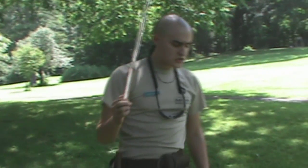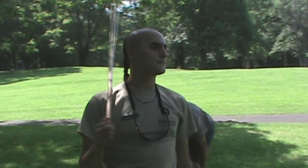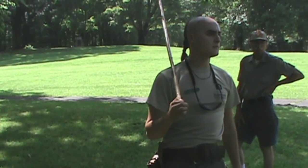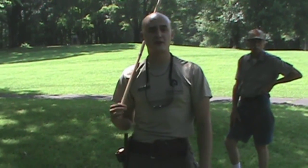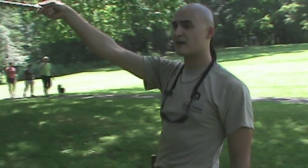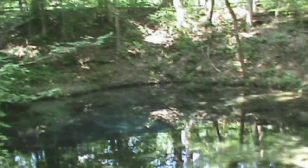What happened is the state of Georgia deemed it illegal for Cherokee people to meet in public, unless they were speaking in regards to selling of land. So what we did is we moved the capital 500 yards away from the Georgia state line. Georgia is roughly 500 yards that way. And we moved it here because of the blue hole.